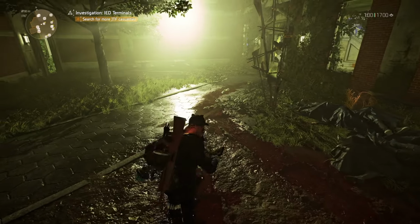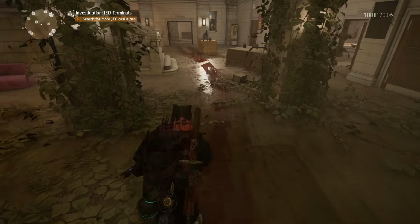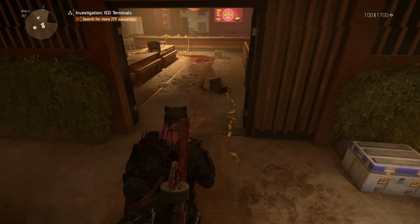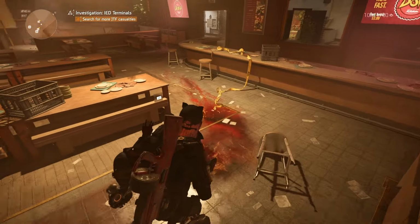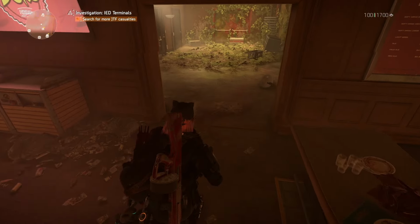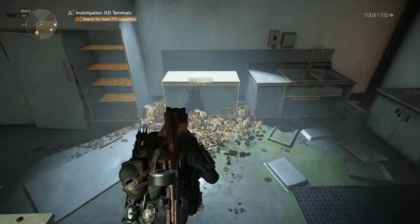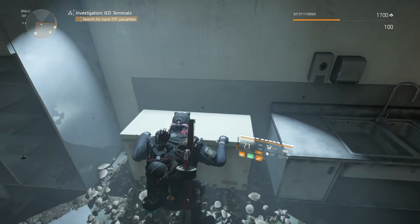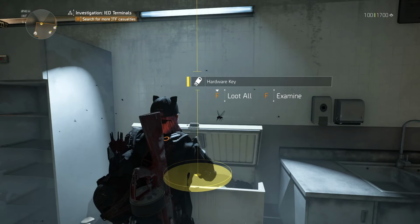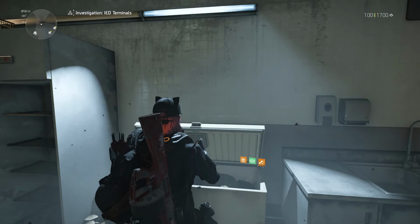The best way to do this is just to follow the bloodstain on the floor. This bloodstain is very easy to follow, however, when you get into this area here, it does start to get a little bit faded. So from this chair, just take a right and then go right in this room here where you've got a freezer, interact with it, and you'll find the next JTF casualty. This will drop a key for you. You'll want to pick up that hardware key and you'll get the next objective.